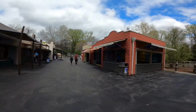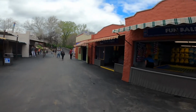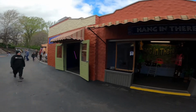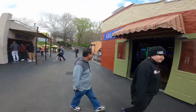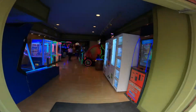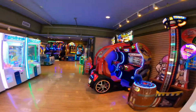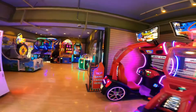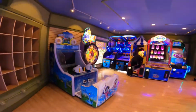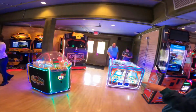And to something else that's new in Africa. There's an arcade. Yes, the arcade has returned to Worlds of Fun. I think that's like from the original arcade.